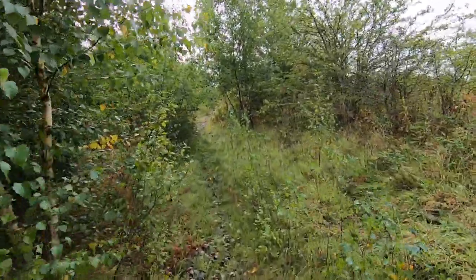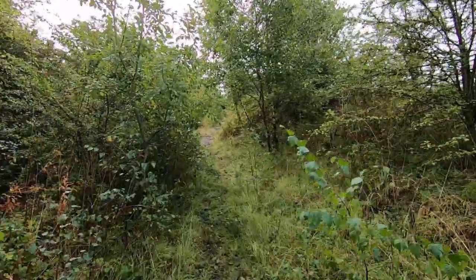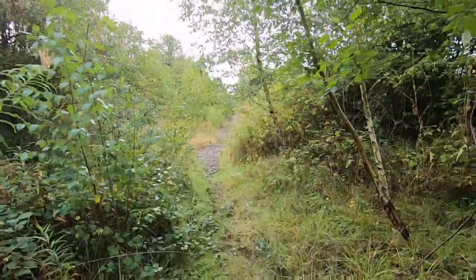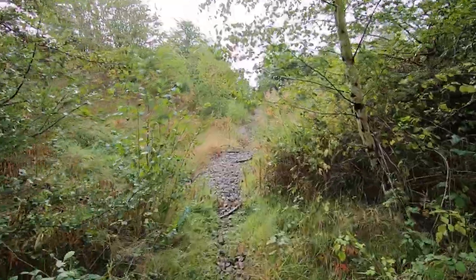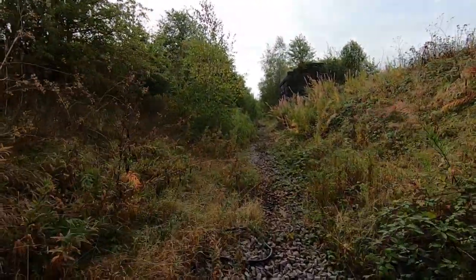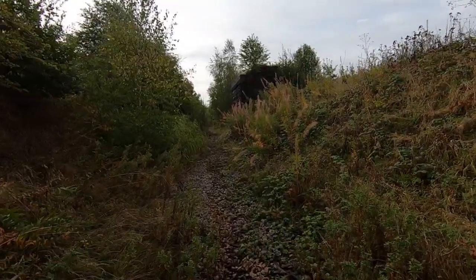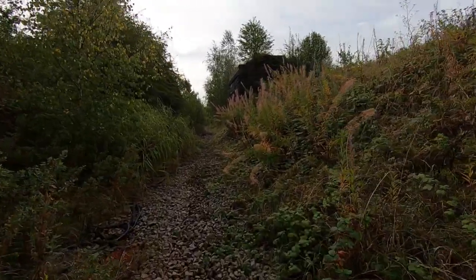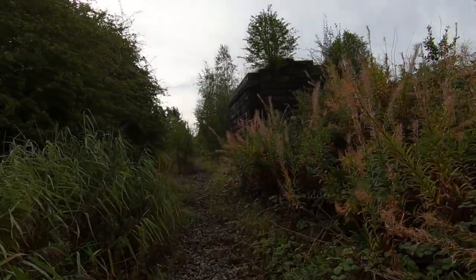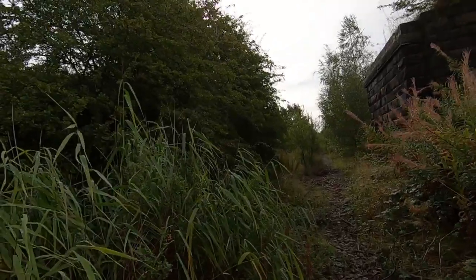So we'll head on further down and the last point of call is going to be the site of Bolsover Colliery. And there used to be a station at Bolsover Castle a very short while after. Whether we can get that far, I don't know. There used to be a bridge just here. So we've got the support on the right, but the one on the left appears to be absent.